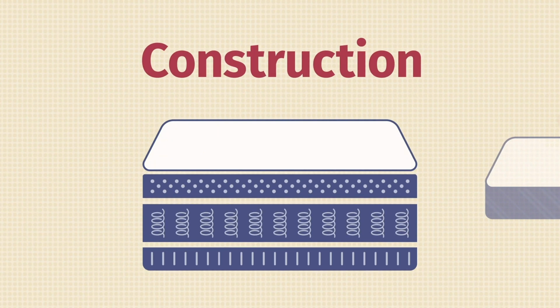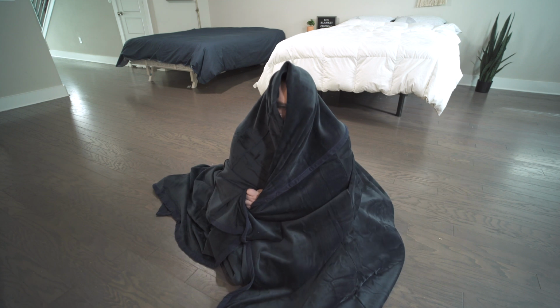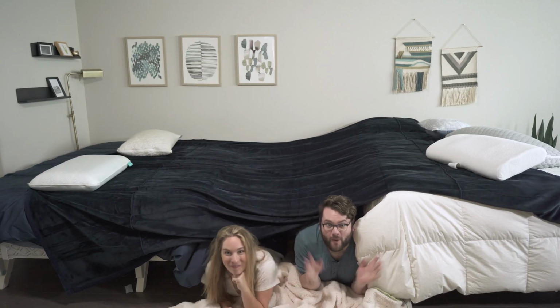Now let's talk about the construction and the feel for the original stretch blanket. The Big Blanket Company specially formulated a blend of polyester and spandex for this blanket, so it does have a nice bit of stretch to it. But in my opinion, the main feature of this blanket is that it is designed for temperature regulation. So when you're underneath it, you should not feel too hot and you should not feel too cold. It's got a nice, super soft, nice fuzzy feel to it. You can use this blanket for a variety of different things like pajama parties with your friends or cuddling up with your partner, or the all-important pillow fort.